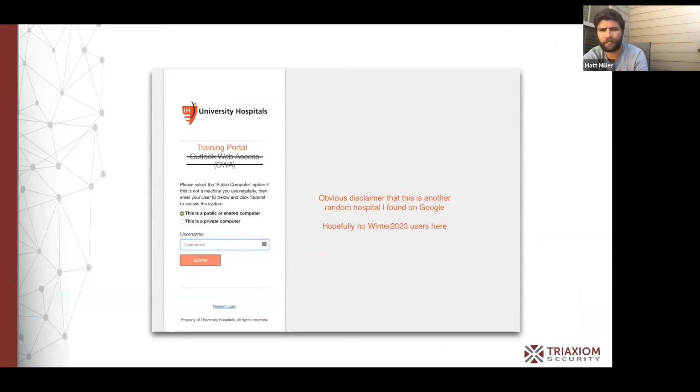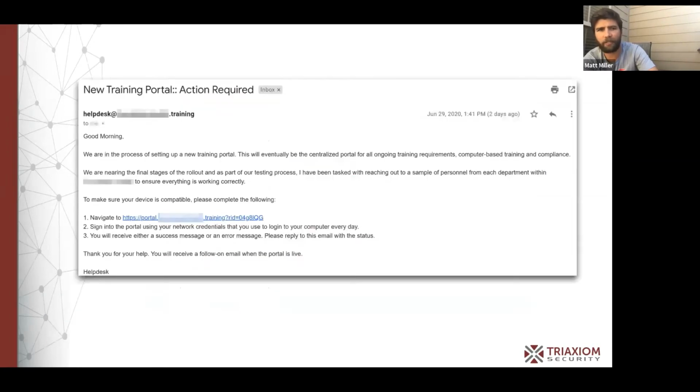Obvious disclaimer: this is just a random one, but I found a login portal that was meant for their employees and I cloned it, so now my website looks exactly like theirs. So now I have a domain and an email login portal that looks exactly like yours.